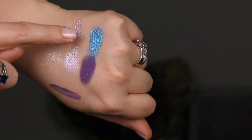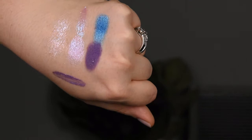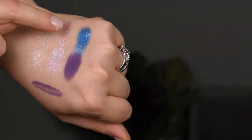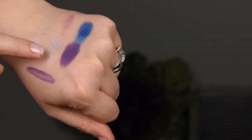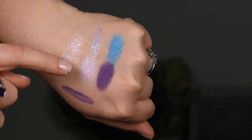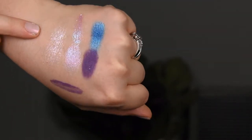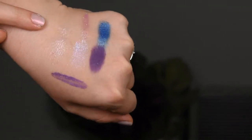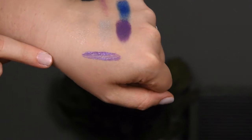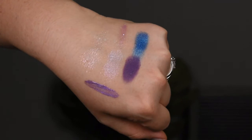Okay, so here we have the four shades in the quad, and you can see that they just have a lot of shine. This one definitely has more of a purple reflect in its base than this one. This one has more of a pinky reflect, but mostly white. Then this over here is the highlighter, which is a silver with a pink kind of glitter running through it. And then this down here is the lip gloss. So you can see how shiny it is.